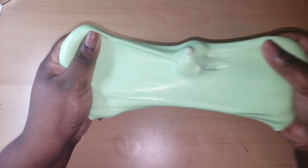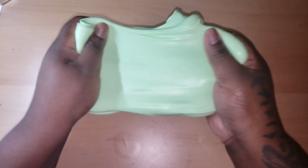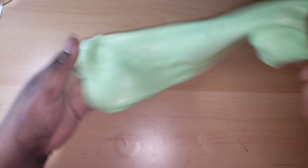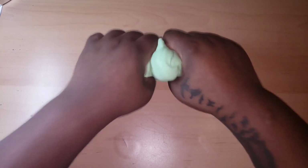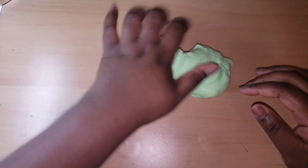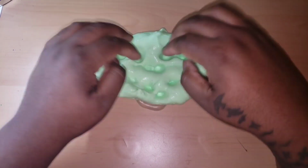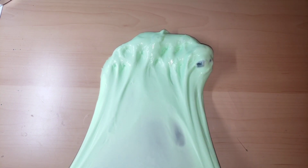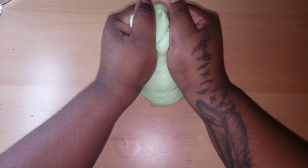So yeah, and then the charm was big, so it was a little irritating to have it in the slime, but it was doable. It's definitely a charm you want to keep for your little collection if you do collect charms. So after a couple of days of playing with the slime, I started to smell a cream cheese scent, and then boom, there was a bamboozle popcorn jelly bean smell.